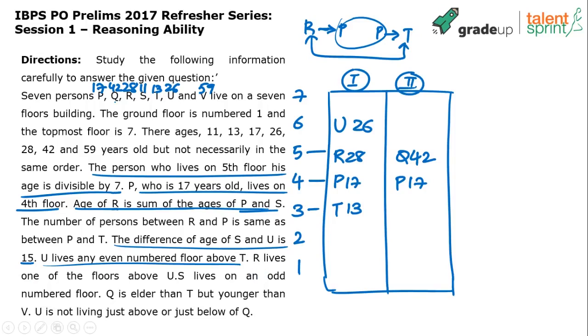You see, R, now this point violates case number 1. Case number 1 is wrong. Clearly, case number 1 is wrong because we know that R lives above you. Here we have got R below you, right? According to case 1, R is below you, but the data says that R lives above you. So case number 1 is wrong.